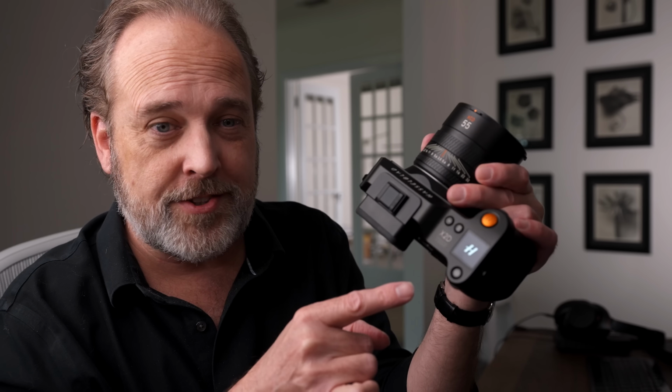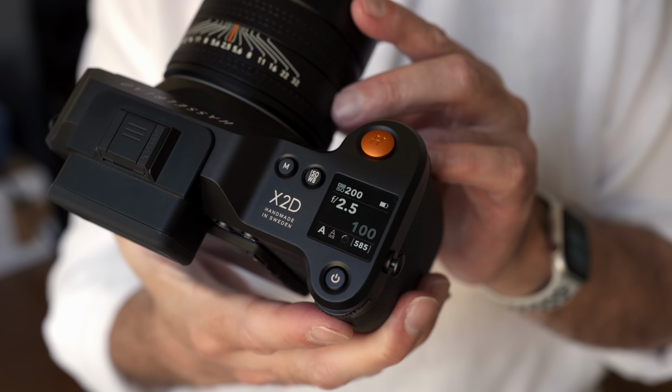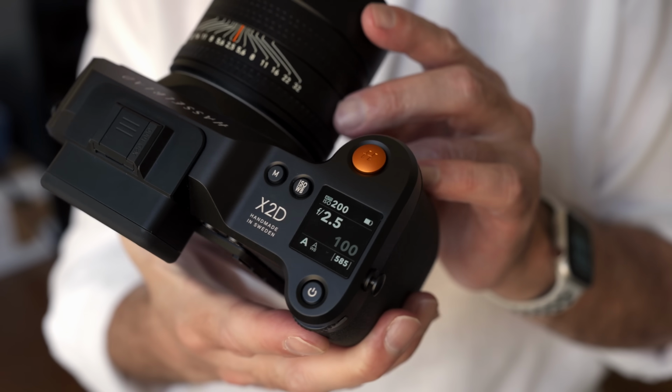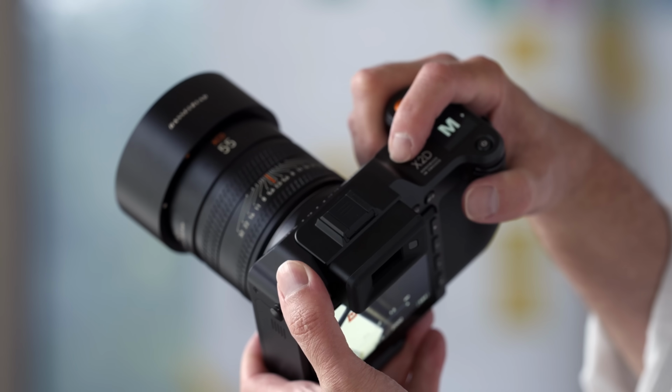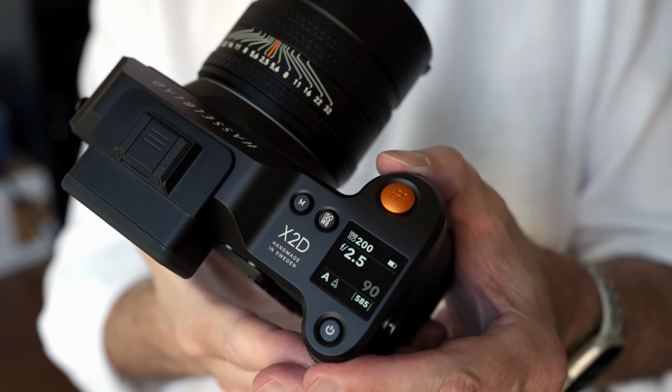Another feature unique to the X2D is the top level display. I got to turn the camera on so you can see it. So this is actually extremely useful. Just at a glance, I can see what all my settings are without having to look at the back screen necessarily. It's great when you're on a tripod and you're shooting with the camera lower than eye point. So that's something that's really cool.